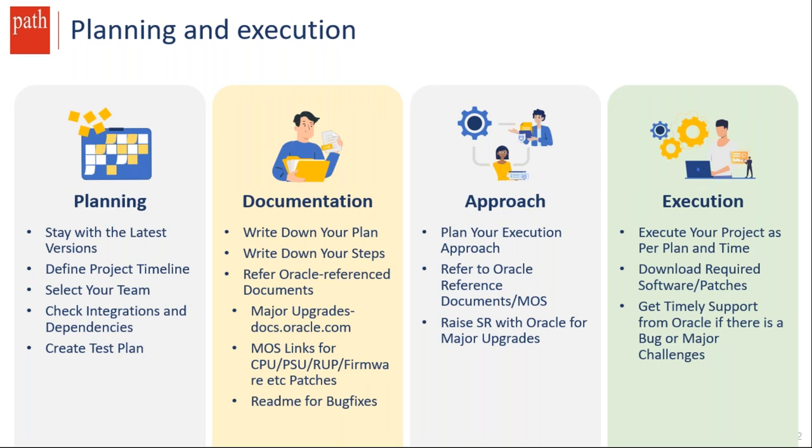When you are doing a major upgrade, make sure to raise an SR with Oracle on the My Oracle Support portal, sharing your plan and schedule. So in case you are facing any challenge, the Oracle technical team can help you on time. Remember one thing: Oracle support gives you technical support only in terms of identifying any bug or technical issue. They do not install the patch or upgrade for you.